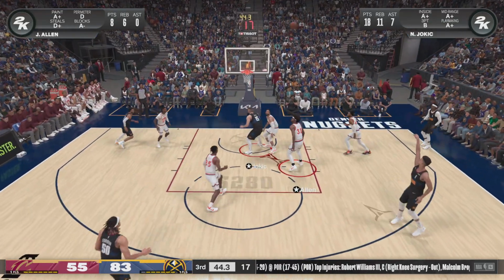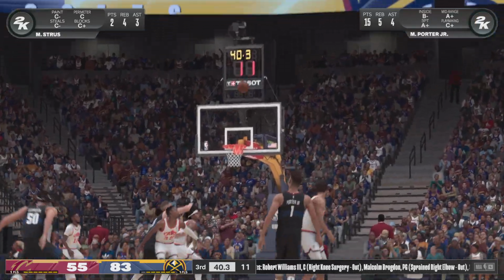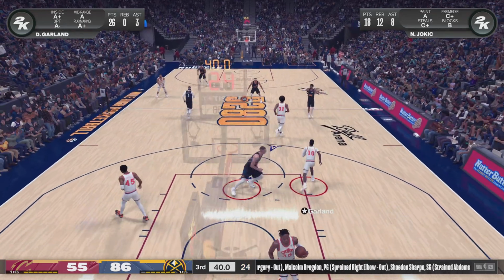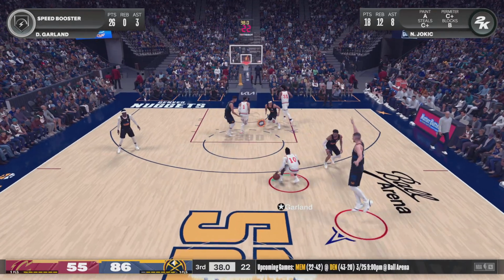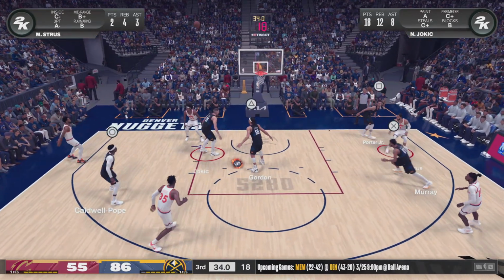From downtown, offensive rebound. Here's the three. The shot is good on the assist by Jokic. Jokic has got 8 assists in the game. And their physical dominance has been on display. A 10-rebound advantage is a good indicator of how this game has gone.